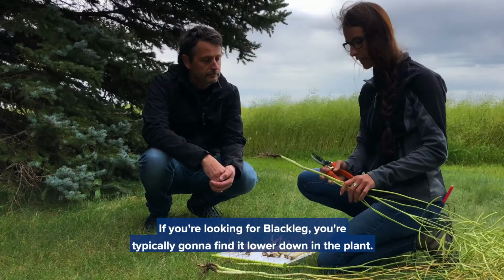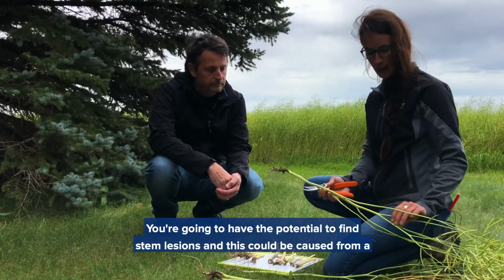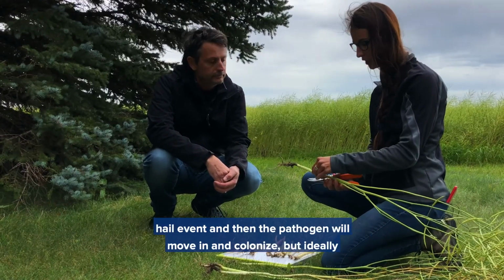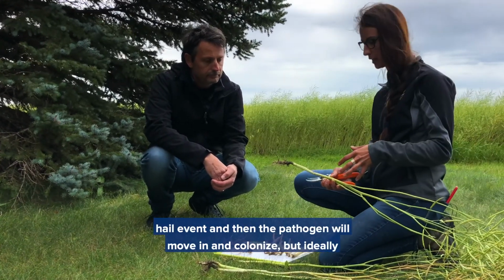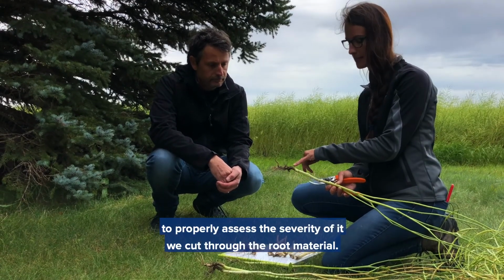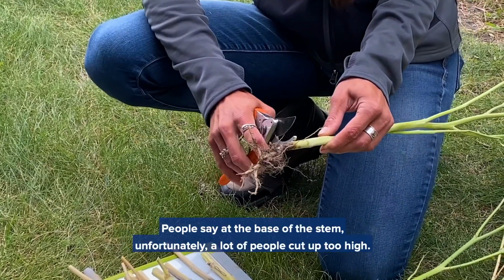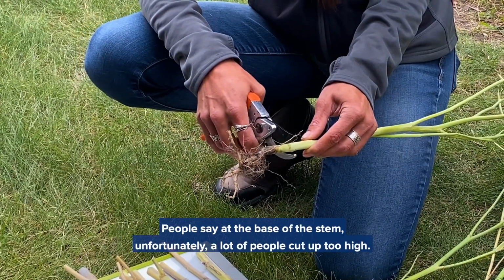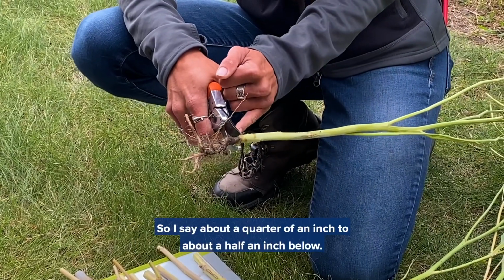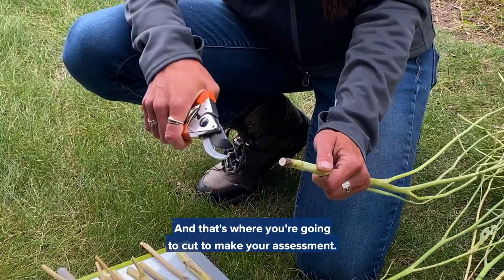If you're looking for blackleg, you're typically going to find it lower down in the plant. You have the potential to find stem lesions, and this could be caused from a hail event, and then the pathogen will move in and colonize. But ideally, to properly assess the severity of it, we cut through the root material. People say at the base of the stem. Unfortunately, a lot of people cut up too high, so we actually want to cut through the root. I say about a quarter to a half an inch below, and that's where you're going to cut to make your assessment.